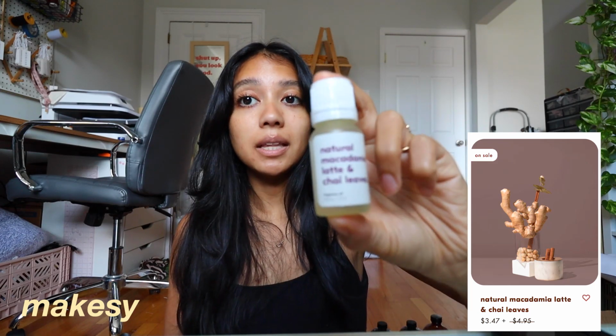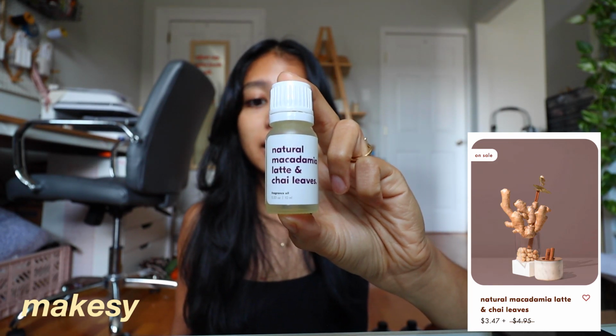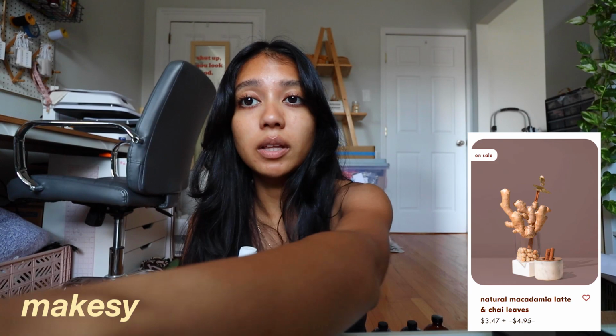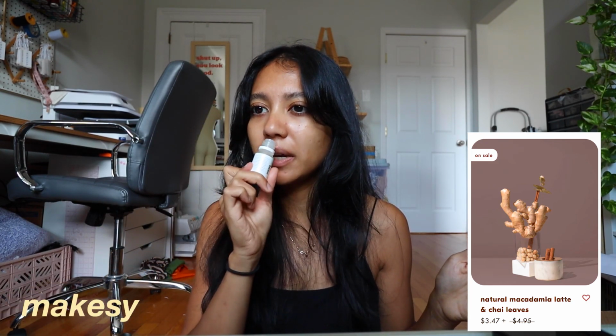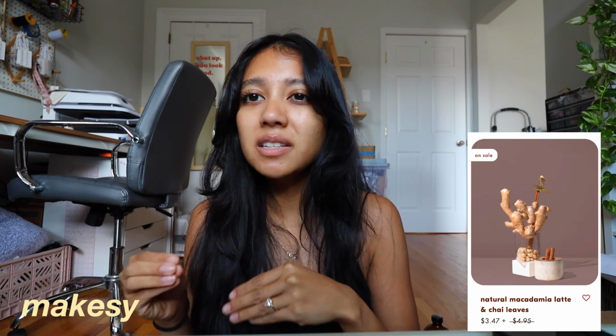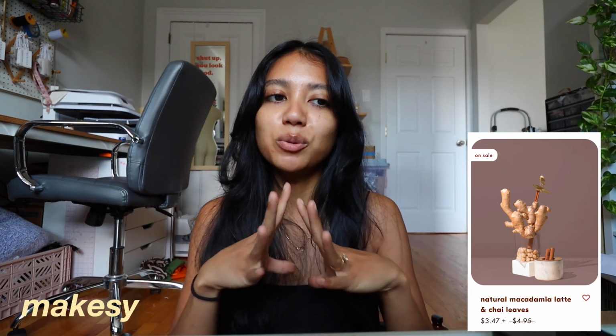This one intrigued me last year. I remember reading this scent and thinking, that is either going to be really, really good or really, really bad. And I like it, but it's a little too spiced for me. I have issues with chai. It's either too spiced of a chai or too sweet of a chai. I have trouble finding an in-between fragrance.